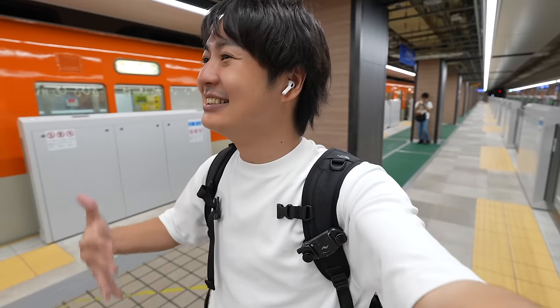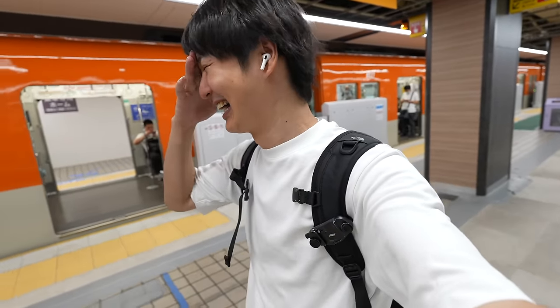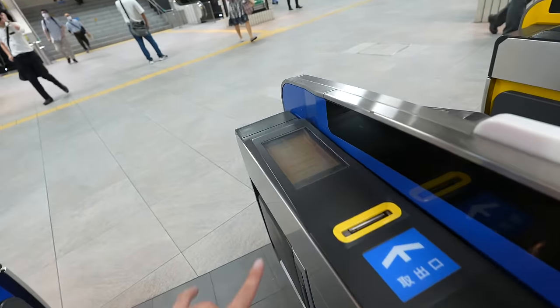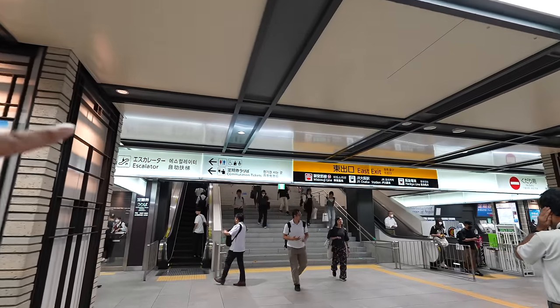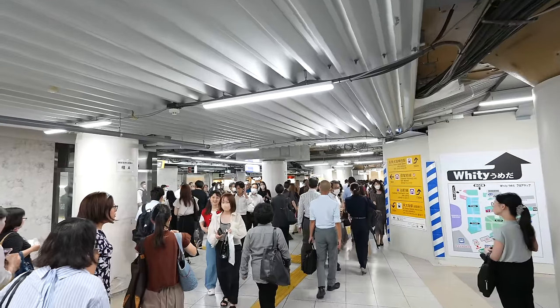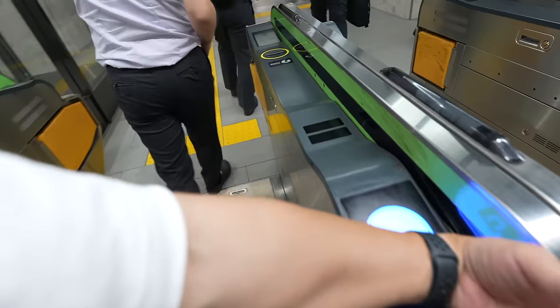That's okay. You know, let me show you guys how to get to Namba station from Umeda station from here. So, let's keep walking. From here, it costs 460 Japanese yen. And we will use the Midosuji line, which is the Osaka metro. It's rush hour, so Osaka station is super crowded. And here we go.